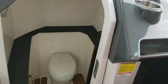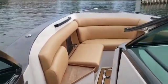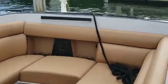Now we take a look at the enclosed head. And walking forward, nice deep bow area, plenty of seating.